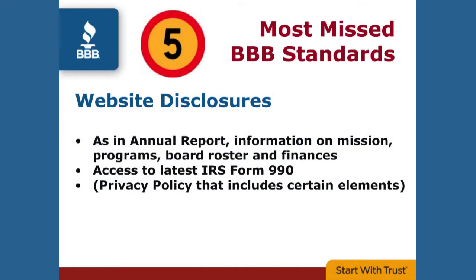And the fifth standard that is most missed has to do with website disclosures. Now, in terms of the charity's website, almost every organization out there has a website today, and most of them are also collecting donations on that site, or at least telling you where you can send your gift. Well, we recommend that if you have that website, you also include certain disclosures. As part of this standard, the same information that you would see in an annual report would also be available on the website, such as the organization's mission, a summary of accomplishments in the past year, a roster of the board, and a financial summary.